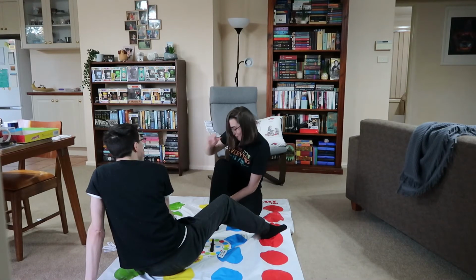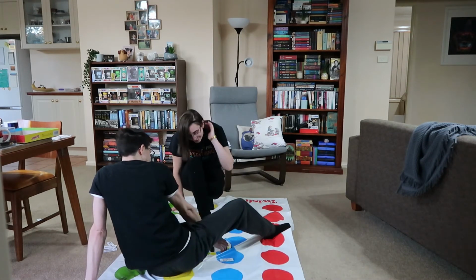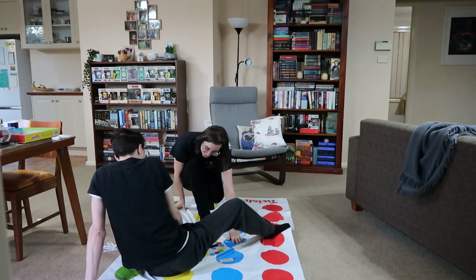And finally, spin number 20. We have green or blue and that's it. And that's a double? That's a double up. Please don't get a yellow or red. Please. Come on. Please.